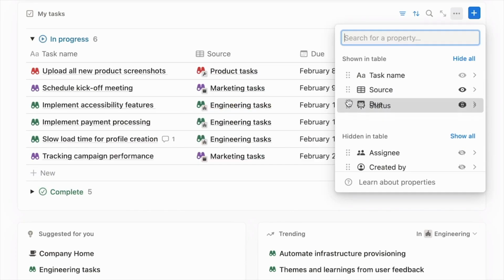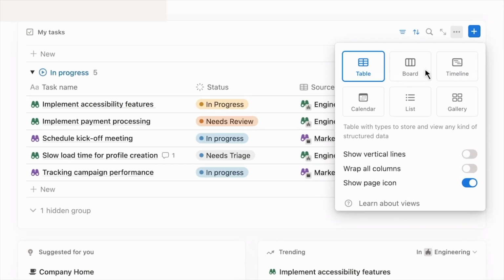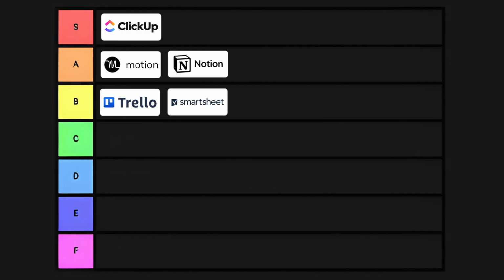The beauty of Notion is in the control. It molds around your brain instead of forcing you into a structure. But that flexibility takes time to set up and it takes resources from you. So because it is easily the most customizable tool, but it requires a lot of discipline, Notion gets an A tier rating from me. Let's talk about a tool that almost everyone has access to, Microsoft Project.